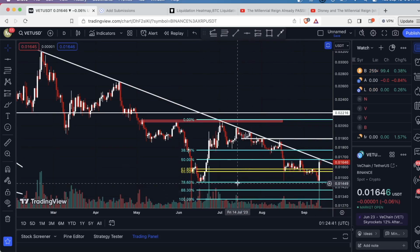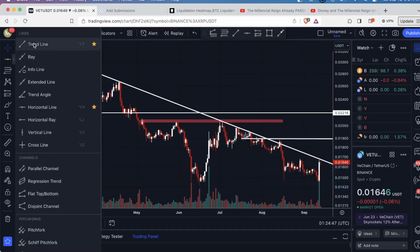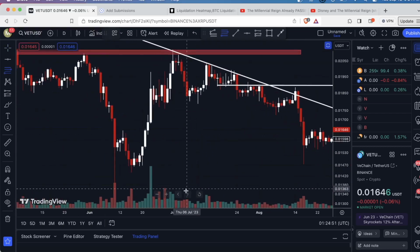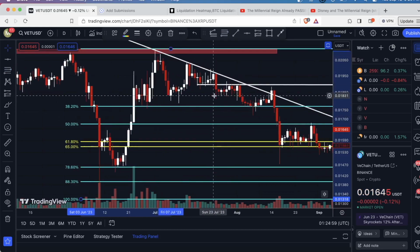So in order to get this level, all I did is I took a Fibonacci retracement tool. Here, I'll show you. And I ran it from the swing low up to the swing high. So it's right here, at the bottom of this wick, and then I just move it up to the swing high here. That gives me these levels.